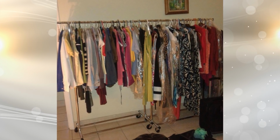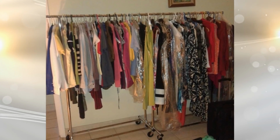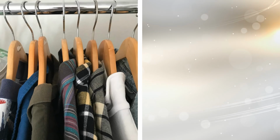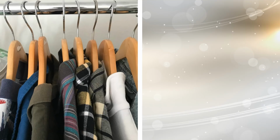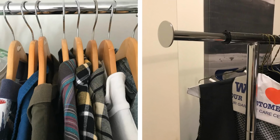20. Garment racks. If your apartment lacks closet room, then use a garment rack. These racks are on wheels, making them easy to move from place to place. Plus, they're designed to fit perfectly up against a wall, like the one in your bedroom. Some even have shelves on the bottom, doubling their usefulness.